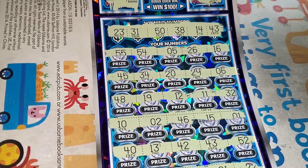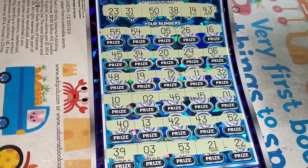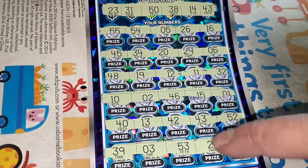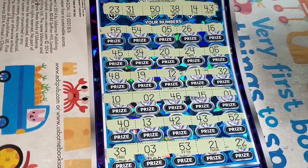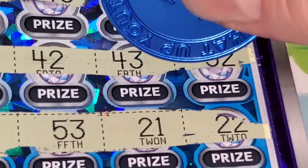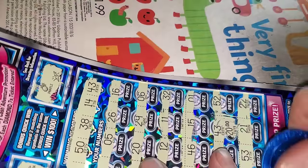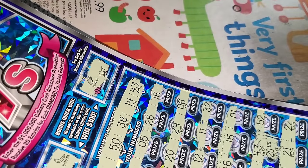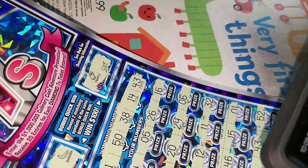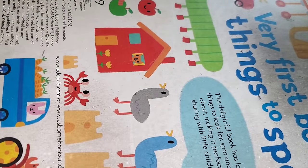14, 23, 31, 38, 43, 50, 43. I think it's just the 43. Chocolate. So zeros for 20. All right. Well, let's double check. Woohoo! There you go. $20 winner. All right. Puts us at 50 bucks back. So we're still 355 away from break even.